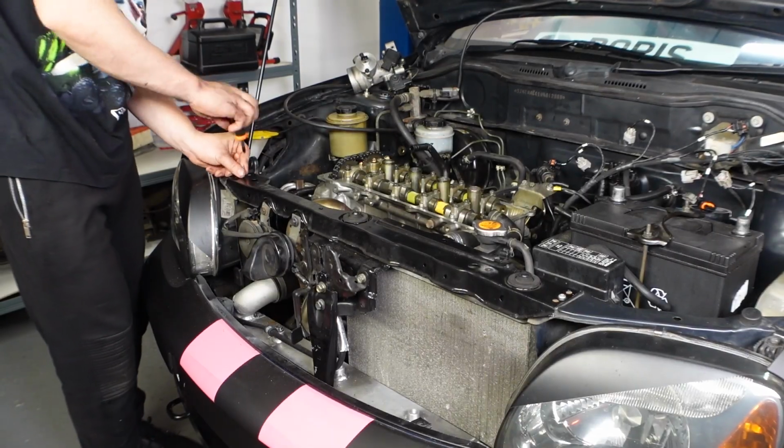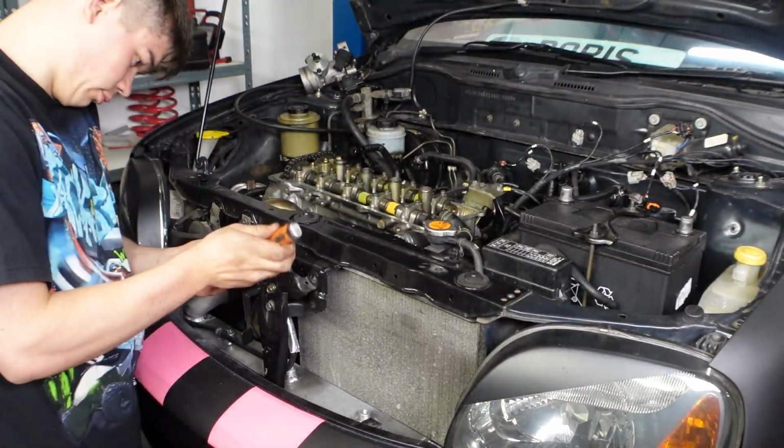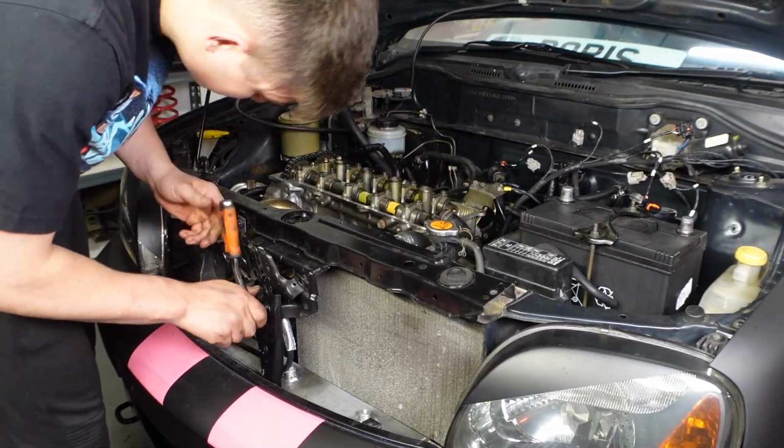So the next thing I did was remove this piece of metal. Now, I don't actually know what this is called, but I know I had to remove it, and the reason why is because then I could remove the exhaust manifold.